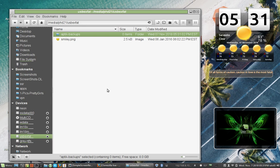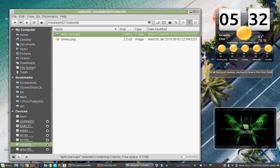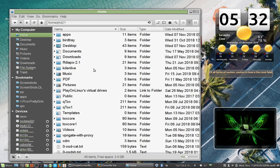Now, on some Linux Mint systems, as soon as you attach a drive, it's going to pop up and automatically mount it. If it's already connected when you boot up, it might automatically mount it. If not, you can mount it by clicking the button in the file manager right there. It looks like a little triangle. You can mount and unmount a drive that way.